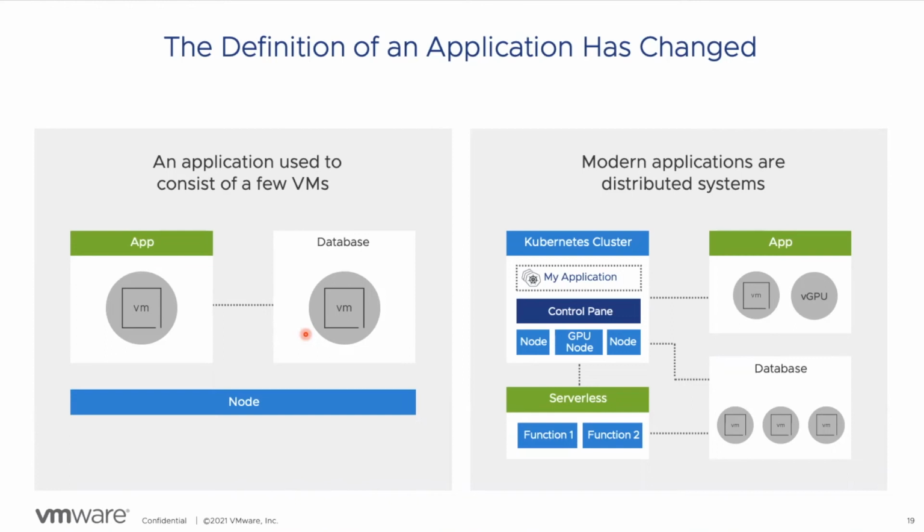But modern applications are becoming more of a distributed system. Thanks to microservices and containers, we're seeing the application become far more distributed and far more compartmentalized as far as what the functions do.